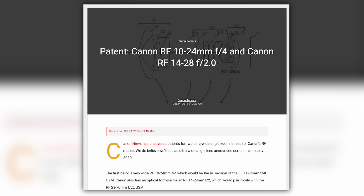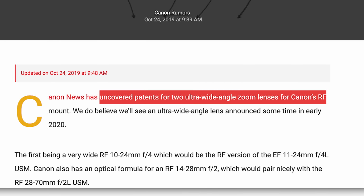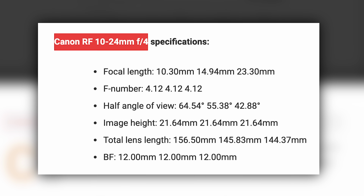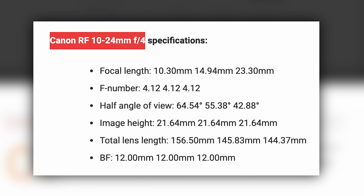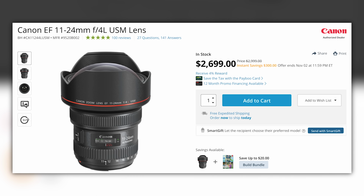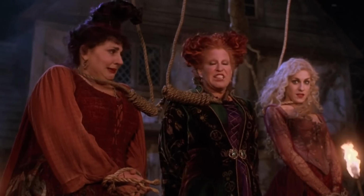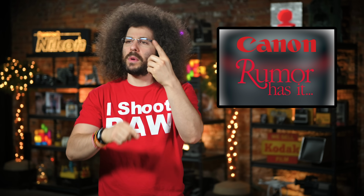In another Canon story, 2 patent filings were uncovered that show what might be 2 yet unannounced RF lenses. First, we have the RF 10-24 f4, which would put it at 1 millimeter wider than the current 11-24 f4 EF lens. Well, Steven, is that math correct? Well, I don't know. 11, 10, yeah, 1 millimeter, it's right, thank you.